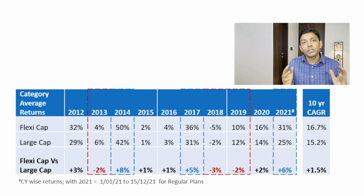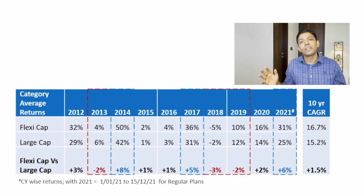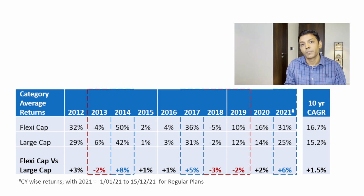If you were to talk about good times and bad times, in a great year, Flexi Cap may outrun large cap funds by 2 to 6%, let's say about 3% on average. And in a bad year, they may lose more money than large cap funds, maybe about 3 to 4% more. But generically, over a 10-year horizon, they've just about delivered 1 to 1.5% higher return than large cap funds. So friends, Flexi Cap funds are not flexible.